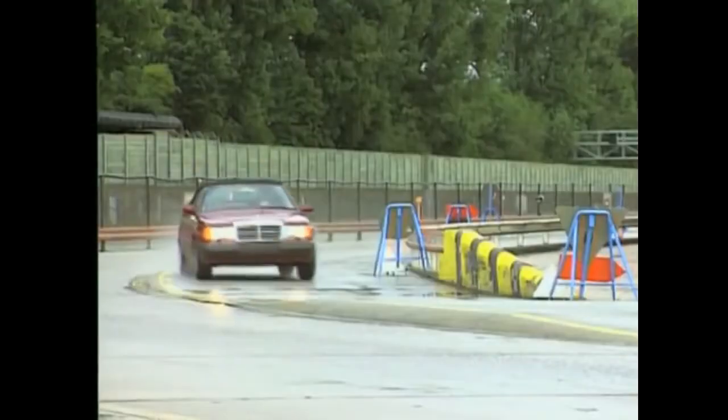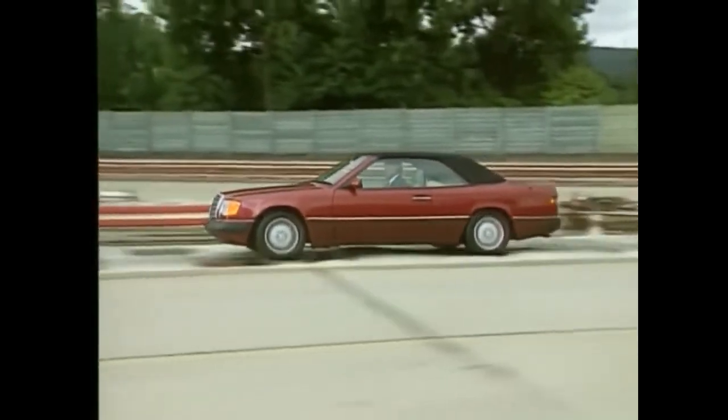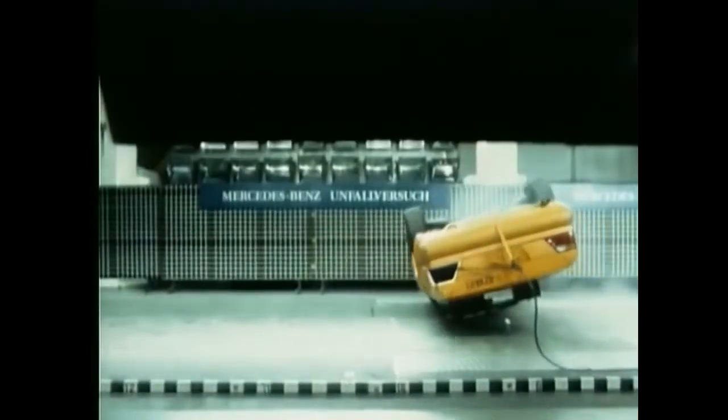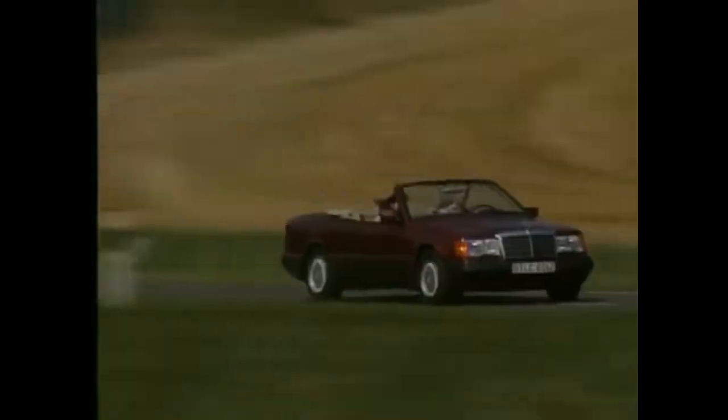In 1991, the body quartet was completed with the 300 CE24 Cabriolet, the first 4-seated Mercedes cabriolet after exactly 20 years.